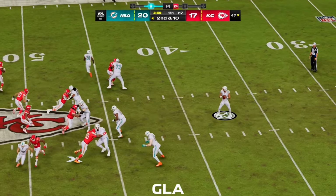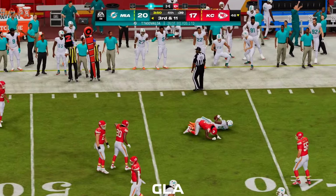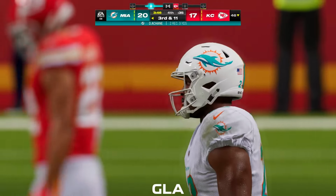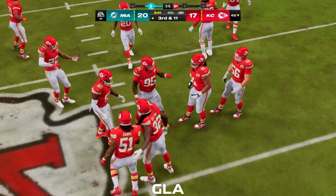Off of play action, Tagovailoa. They'll swing this out wide. Here's Achane. And this one goes nowhere. Losing yardage on the play back at the 46. It'll go as a loss of a yard, so now they deal with third and 11.